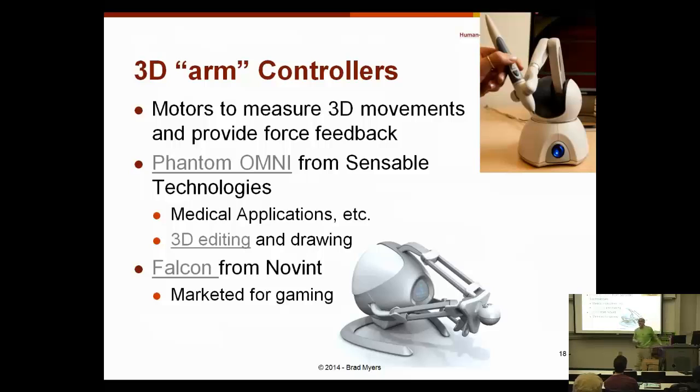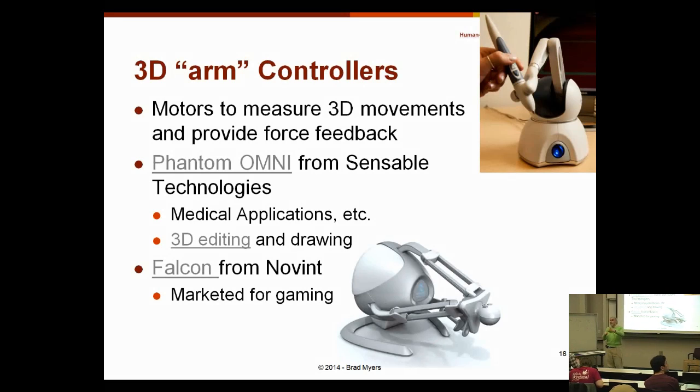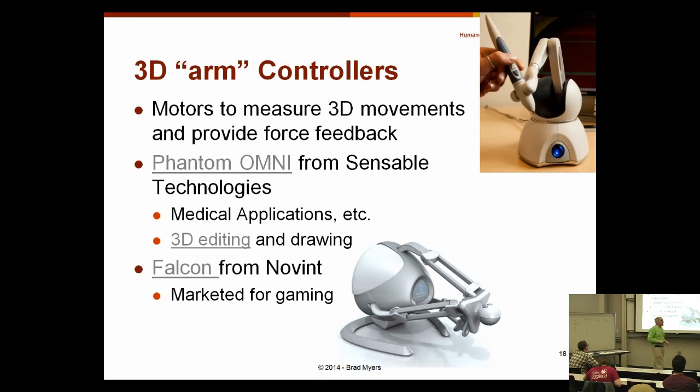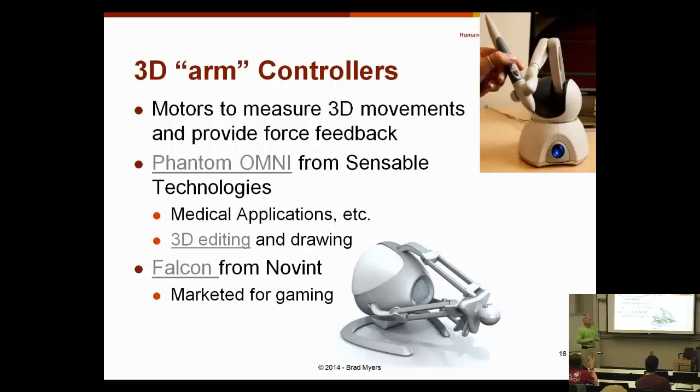I mentioned this arm idea, where there's a mechanical connection. The original one was the Phantom, and this is the current version, but that's been around for a while. And what happens is that it lets you move in 3D, and all the joints are sensed, so it can tell what angle everything is in, and so it can tell where the pen is in 3D, so it can be up and down or around. And it also has motors, so it can do what's called force feedback. So if it's trying to pretend that you're drawing on sandpaper, it will actually vibrate the pen so it feels like sandpaper. Or if it's pretending that there's a box in the world, then as you try and move, it'll say, nope, you can't move there. And so the motor will stop the pen from moving in the area that it wants you to stay in. And so all of the joints and so forth have these motors that give you feedback.